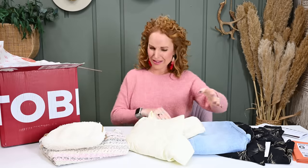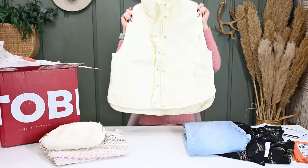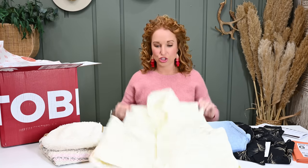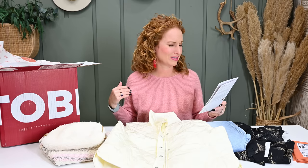Ooh. I'm loving these creams. Is this like a little puffer vest? I need a new vest so bad. I just got rid of mine because it was really, really dated and I put it on. I was like, this needs to go.